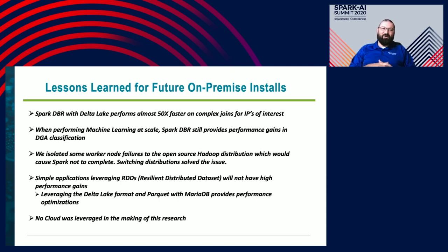We also thought that leveraging Delta Lake in the format with Parquet was key as well, because you definitely get more optimization over any of the RDDs, and that opens a lot more research for us on how we ingest data at scale, and how we do it streaming to provide the best possible user interface for any of the cyber analysts and enable our partners to threat hunt effectively.